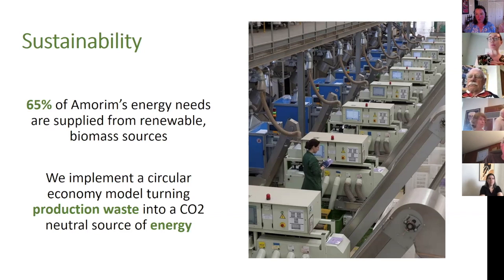And again, another important part about what we do is our vertical integration. So we have a flooring division, we have a composites division, we have all other applications as well that can utilize cork in other industries. So again, it's an implementation of a circular economy model, turning production waste into a natural source of energy. So that's from the manufacturing side. Now I'm going to cross my fingers and hope the sound works, but if it doesn't, it's still a great visual.